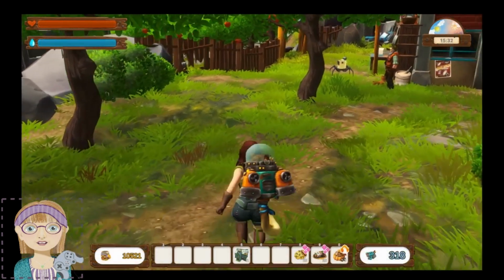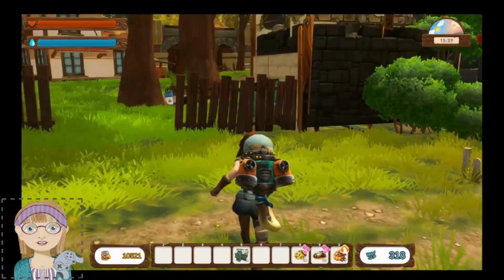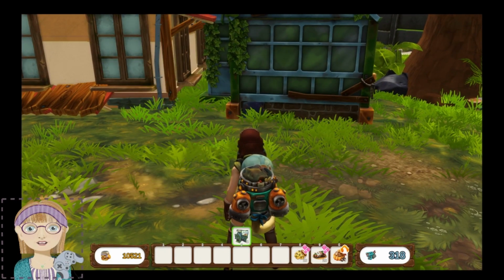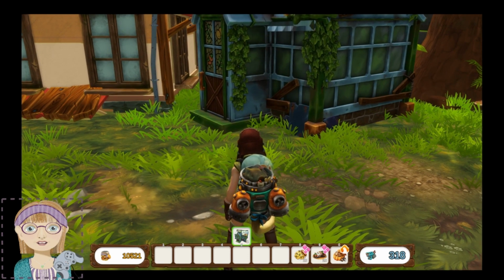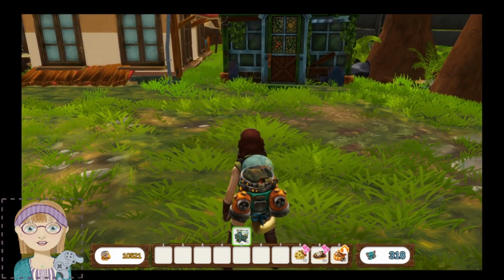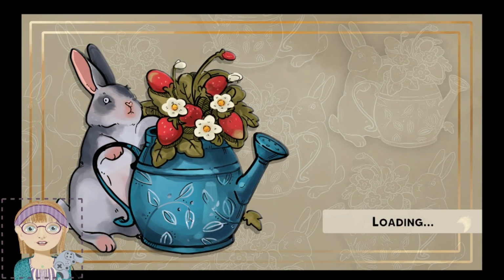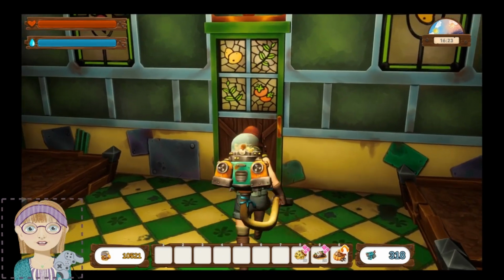Where are we putting this thing? Maybe here? Probably. Wait, maybe. Oh, go back. Go back, go back, go back. Oh, I can't. There we go. And put it next to this house right here. And then you go in. And we'll need to set this one up with some sprinklers and some flowers. We can do that later.